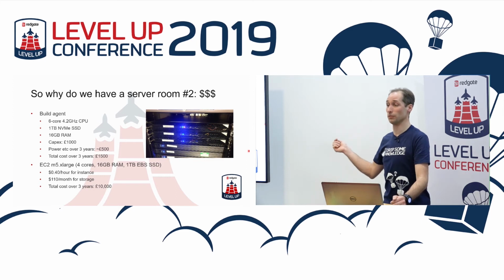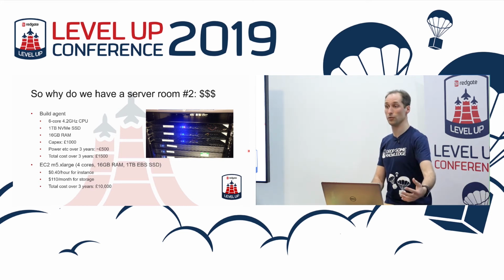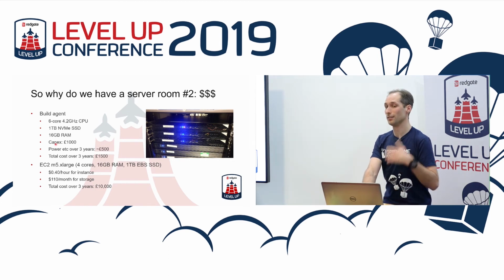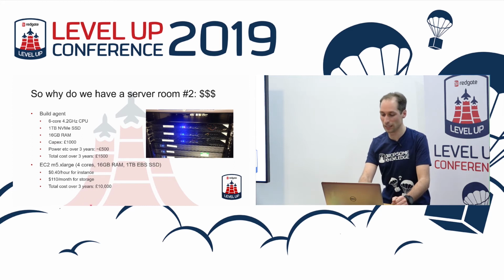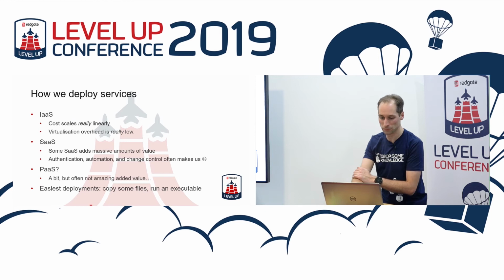It wouldn't be sensible for us to run the Redgate website like this, because there the resiliency is absolutely critical. In other cases, stuff only lasts for a short amount of time. If you want to spin something up for a week, then you don't want to have that £1,000 hardware cost where you can just pay Amazon a small amount of money for a small amount of time. The flexibility that you get with public cloud providers is massive. So it's really about making the right decision for the situation.